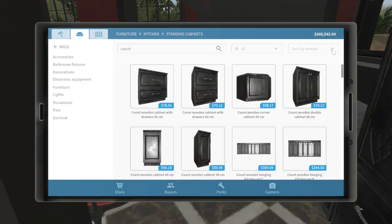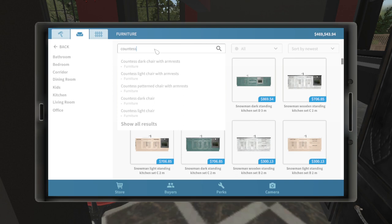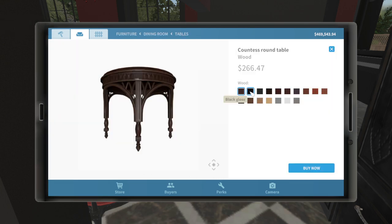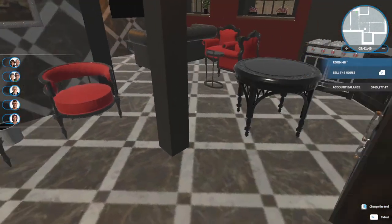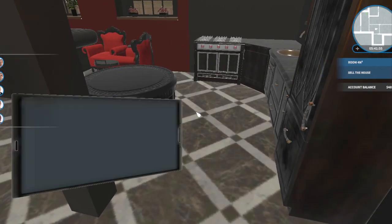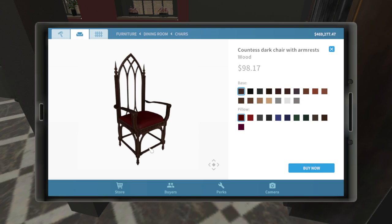What I wanted here was to put a table. Oh, like, let me look at the Countess stuff. Okay. I'm gonna put this here. Then I'm gonna put this like there. And then Countess dark chair with armrest would be black wood with red.